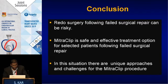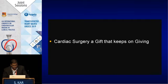Redo surgery following failed surgical repair can be risky. MitraClip is a safe and effective treatment option for selected patients with failed surgical repair. In this situation, there are unique approaches and challenges with the MitraClip procedure. And my final message: cardiac surgery is a gift that keeps on giving. Thank you very much.